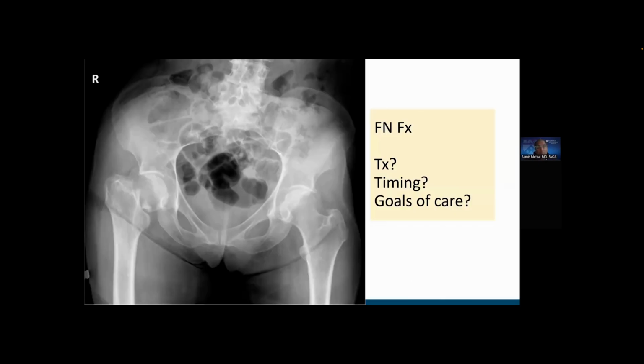Her x-rays show us a displaced femoral neck fracture. This is something that I think we all see. There's no red herrings here. And as we think about the treatment for a displaced femoral neck fracture, I don't think there's any regional, national, or international controversy around how to manage this injury pattern.